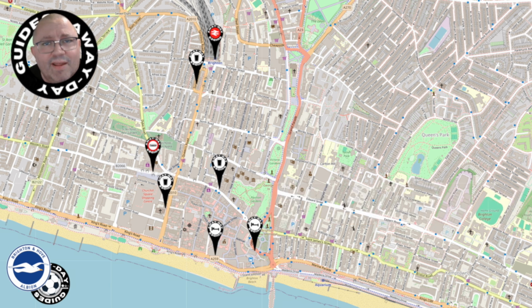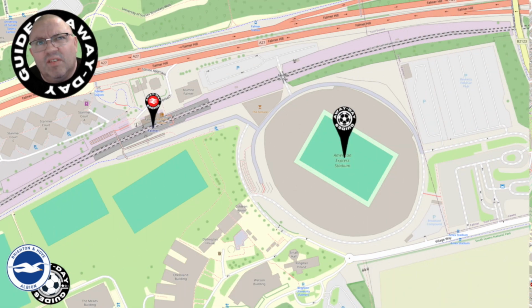Anyway, once you are ready to head in, your turnstiles are going to be on the southeast corner of the ground. I say corner, it's a big oval. You'll be housed in blocks S1A to S1F, and if you've got digital tickets, you'll be in S1D and S1E. I believe those are the safe standing bits.